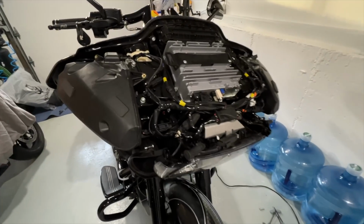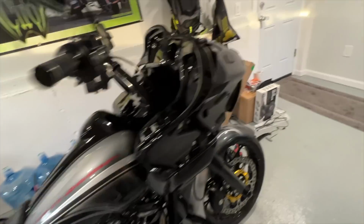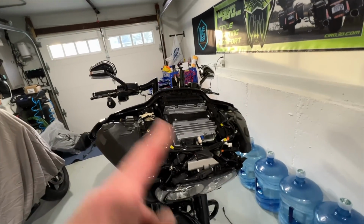And let me go ahead and take the fairing off now. All right, guys, I got the fairing off. It's right there, laying down. So now we're gonna be installing the lights on the fairing and then plugging it all in.